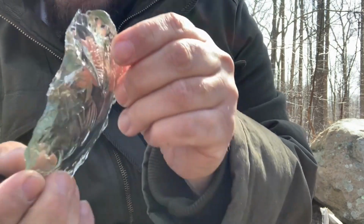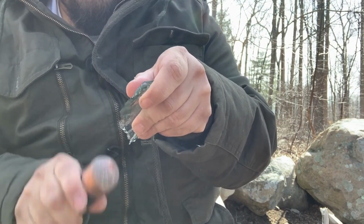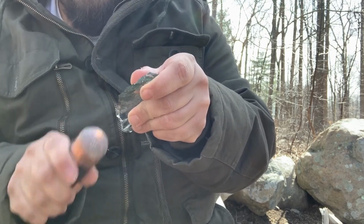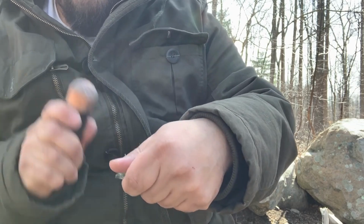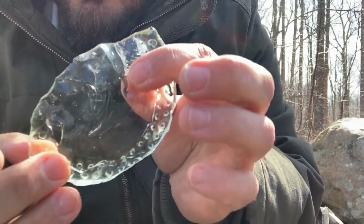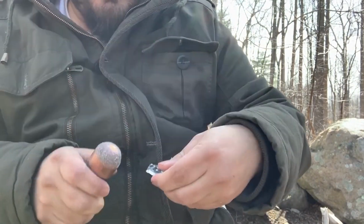Dug in really deep there, so come in the other way. It's still pretty deep right here. That is dangerous. It might come to making a knife like that. We'll see. See what happens.